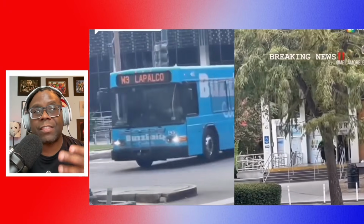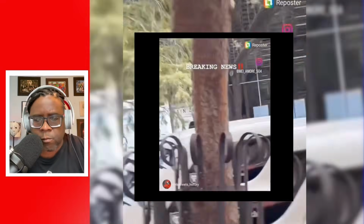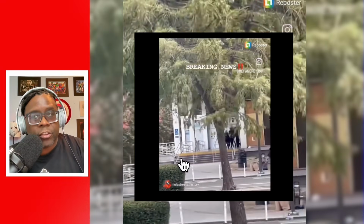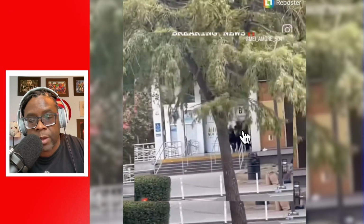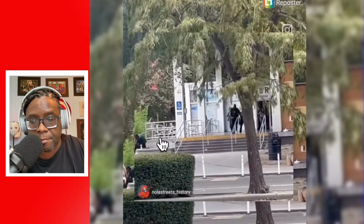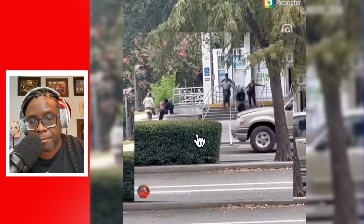So now we're going to look at the 2 angles from 2 eyewitnesses who filmed this incident. And this incident happened about 3 weeks ago. So as you can see, a man is running out of the library and you have, it looks like, 3 people behind him chasing him down the stairs. Now he jumps down this whole flight of stairs and this woman who's not in uniform and this woman who's in uniform are chasing him.